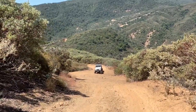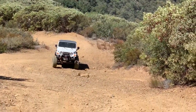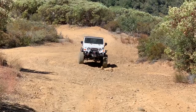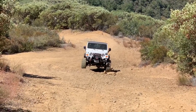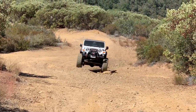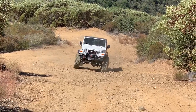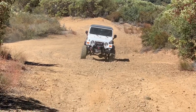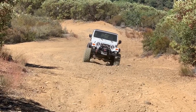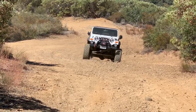Darren, you might have seen Darren in some of my previous episodes. That was a section that I had to kind of work through just a little bit. But so far so good. Darren's making it look like a walk in the park. But he does have lockers front and rear, and I believe he's on like 37s compared to my 31s.